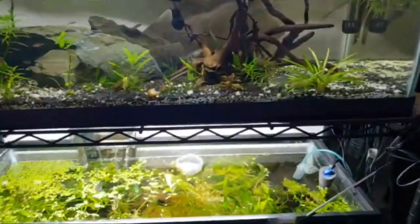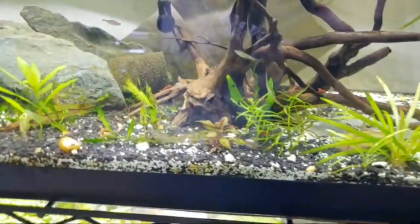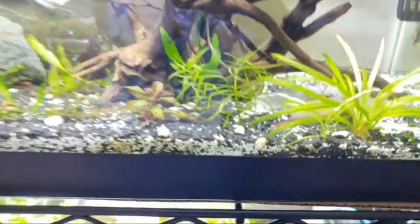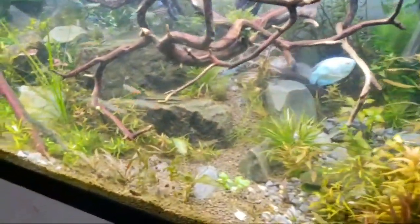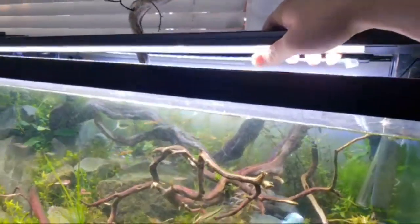The fish don't judge me. They don't judge us, right, guys? So that's why it's always relaxing to watch them. They just do their thing. You set them up for success, and they repay you by existing and just doing their thing.